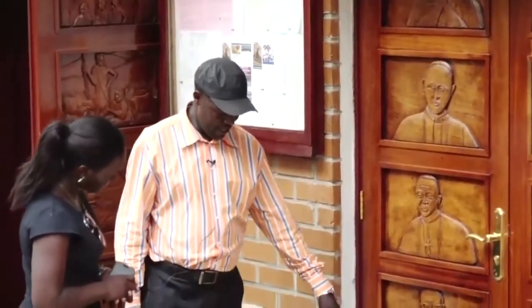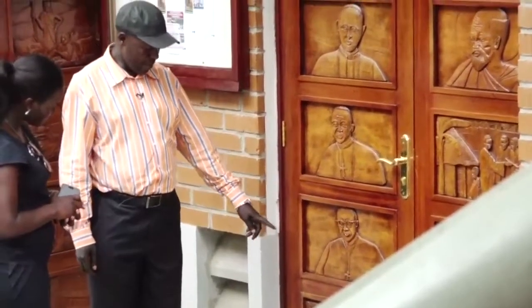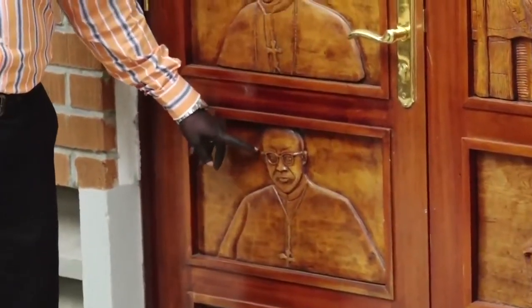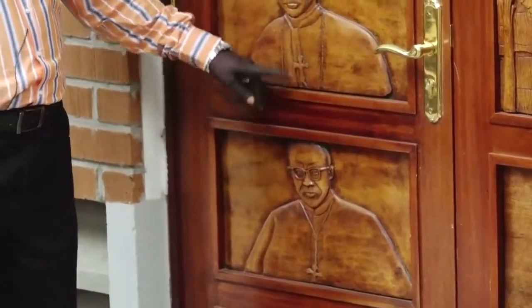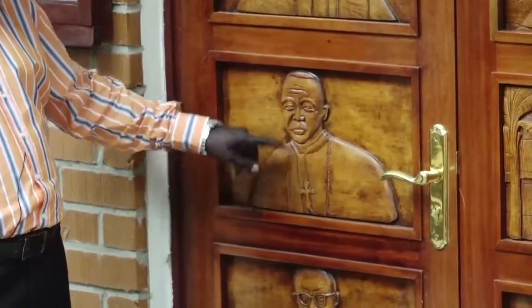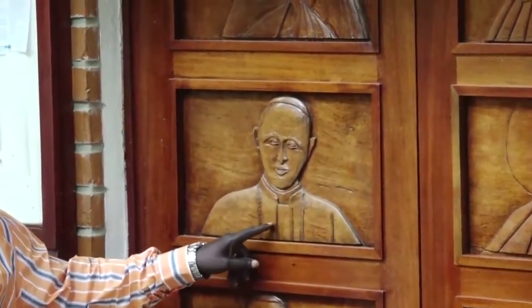This shows the way the Uganda martyrs were arrested. They tied them properly with ropes. This carving here shows the first cardinal of Uganda, the late Emmanuel Nsubuga. This shows the first Catholic bishop south of the Sahara, Joseph Kiwanuka. This is Pope Paul VI, the first pope to come to Africa.